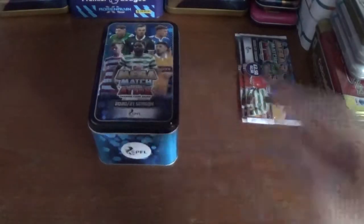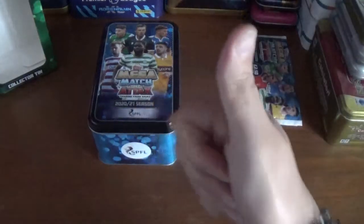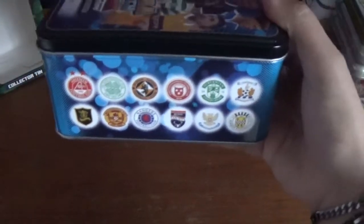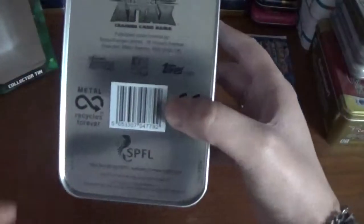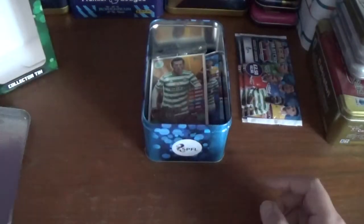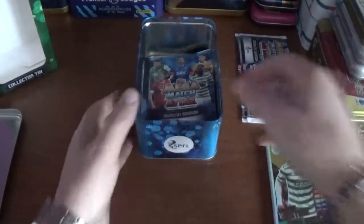There we are, we're in, very nicely designed tin, thumbs up to TOPPS for that one. As you see there, the SPFL logo, and then as you see on the sides, all the logos from the 12 Scottish Premier League clubs, and just underneath the name of the collection and the barcode, etc. So let's get the lid off and take a look at what we've got inside. Let's take a look. I will leave the pack till after.